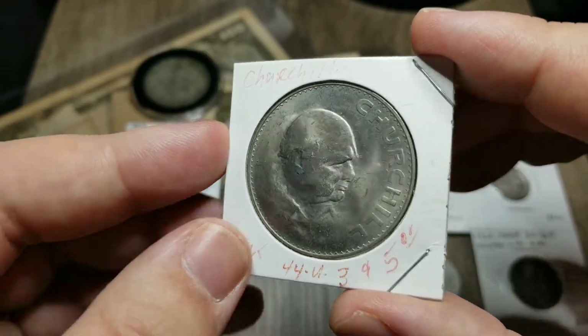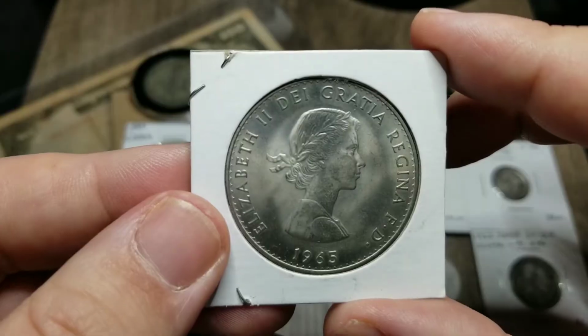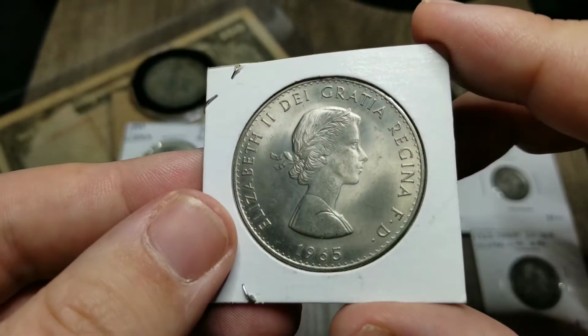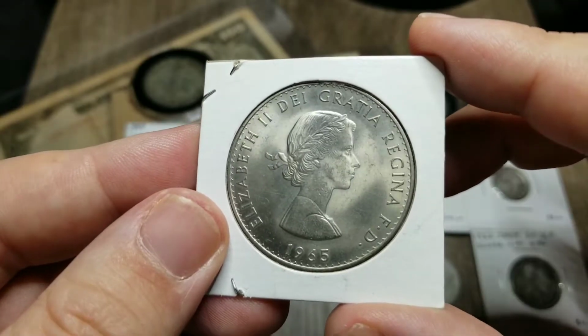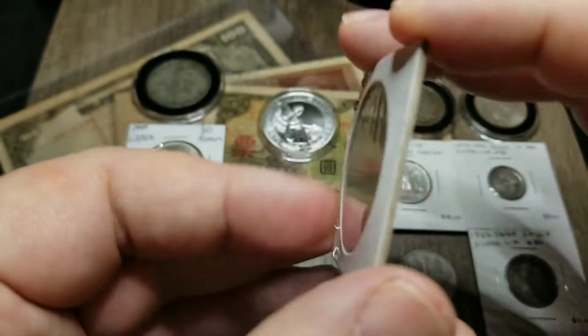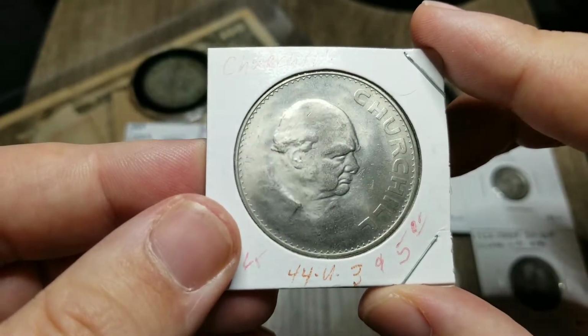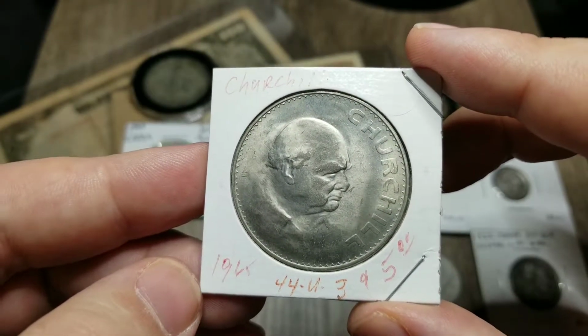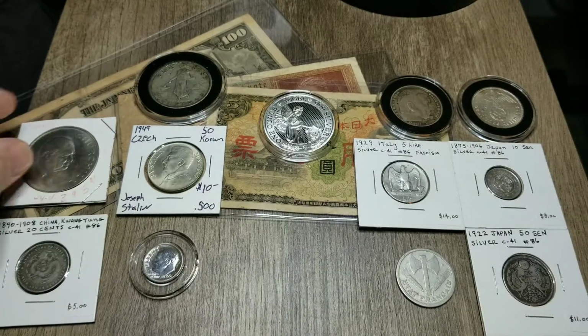And because of Churchill's popularity, this coin ended up in the pockets of many people in Britain, and many people in Britain still carry these as a pocket piece today to honor Winston Churchill. He and Roosevelt, again, were very, very critical for their leadership to winning the war.